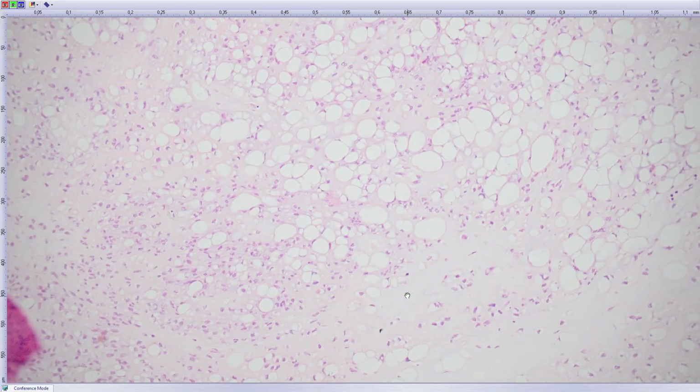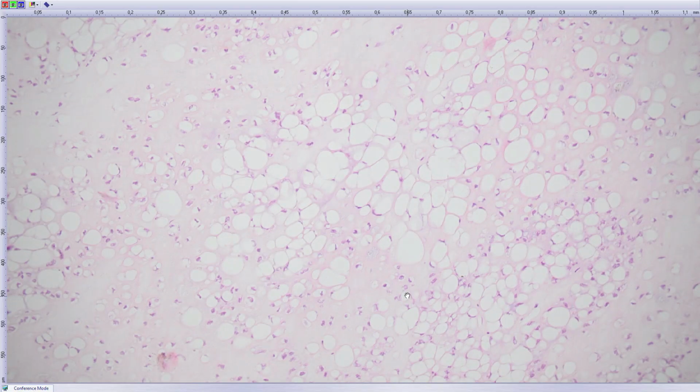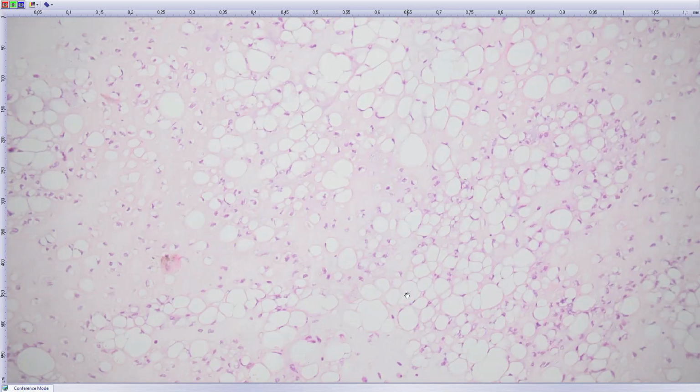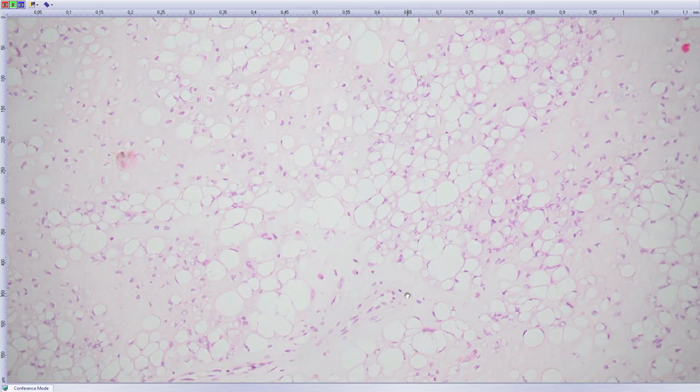Okay, it was sent with the correct diagnosis, just to confirm that it's that. I saw that lesion really very few times only. So chondroid lipoma.